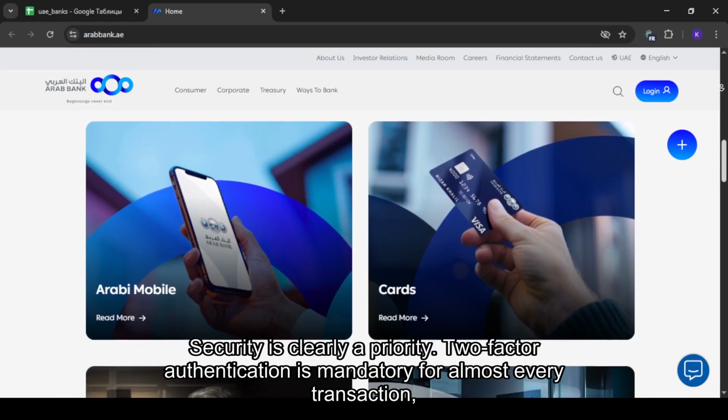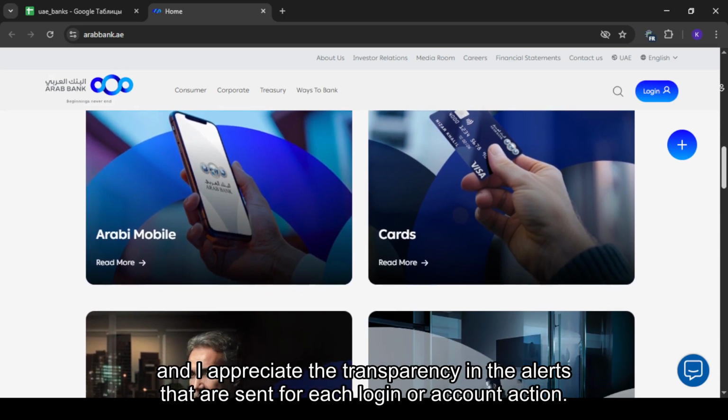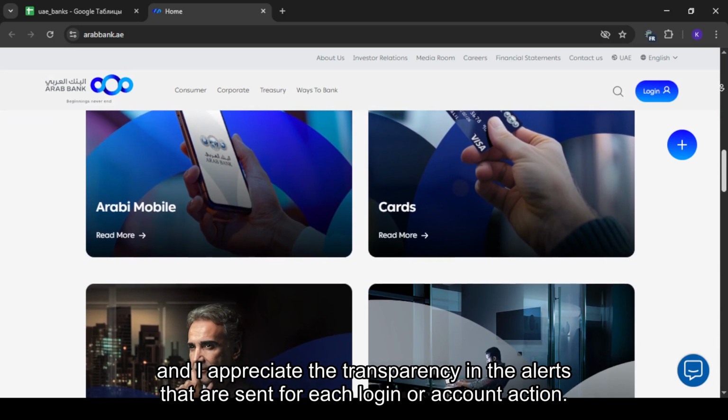Security is clearly a priority. Two-factor authentication is mandatory for almost every transaction, and I appreciate the transparency in the alerts that are sent for each login or account action.